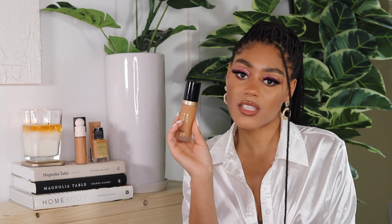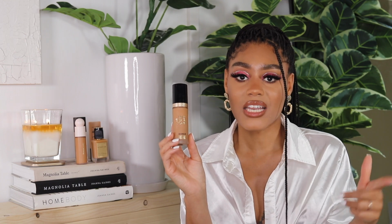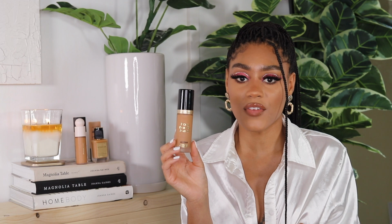You can also find this foundation at Sephora.com. I mean, hello, all of my products are from Sephora. This is my #1 foundation out of all 5 of them. I love this foundation because it goes on dewy and then it dries down matte, which is perfect for my dry skin because I need all the moisture that I can get.